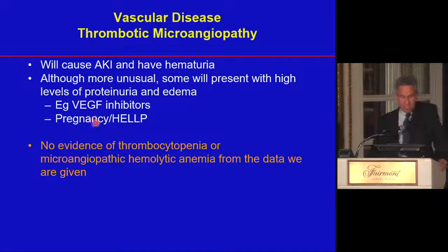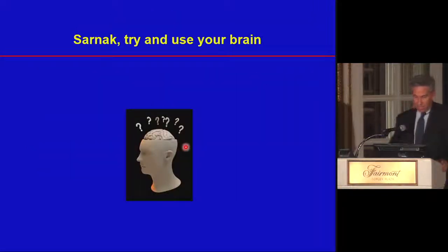This patient obviously can't be pregnant or have HELLP, but you could imagine a similar kind of presentation with acute proteinuria, retention of fluid, and some damage to the kidney. Against this there's no evidence of thrombocytopenia, no evidence by what we're given of microangiopathic hemolytic anemia. So it's hard to push this diagnosis, but like I said, I think we've got to think about this a little bit when there's proteinuria without red blood cell casts and some acute kidney injury. So I think that needs to definitely be in the differential. Exactly what's causing this, I would have no idea.